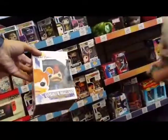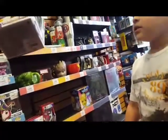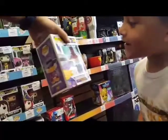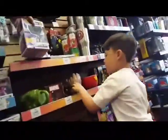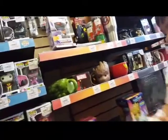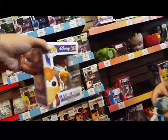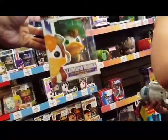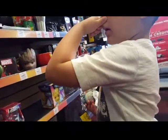Look, they got Gosalyn. Get her. Then you already got her? No. No, Darkwing. Darkwing. Daddy. What? Why you say browsing? That means looking. I don't say browsing. You got a Launchpad. Get him. Please get him. All right. Did you get him? Yep. Now wait, there's another penguin you can buy.